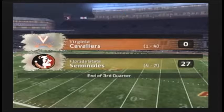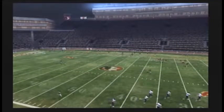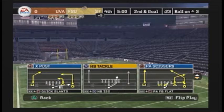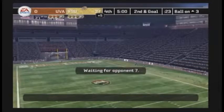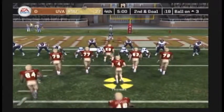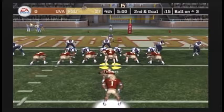As we go to the final quarter of play, this one is almost wrapped up. Our score here, Florida State 27, Virginia nothing. Second and goal. Three yards for the touchdown. They're in the eye.